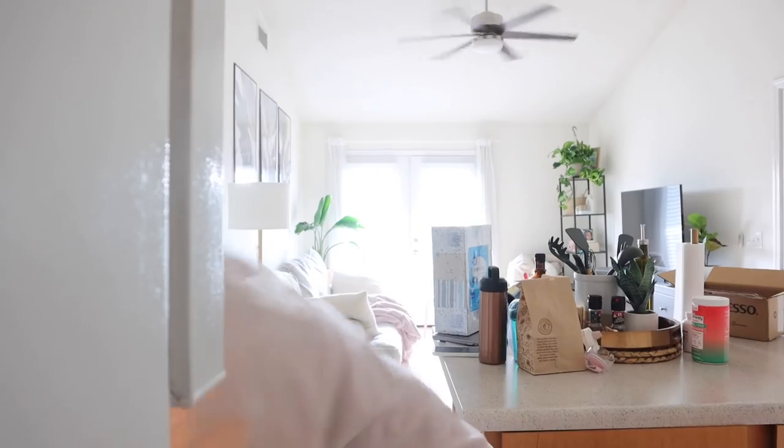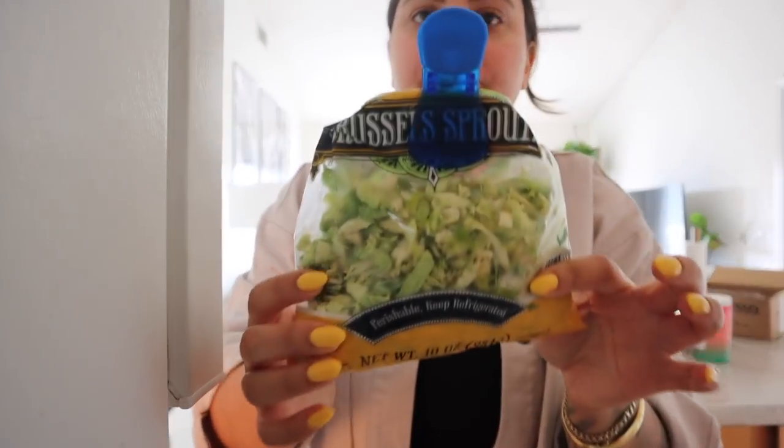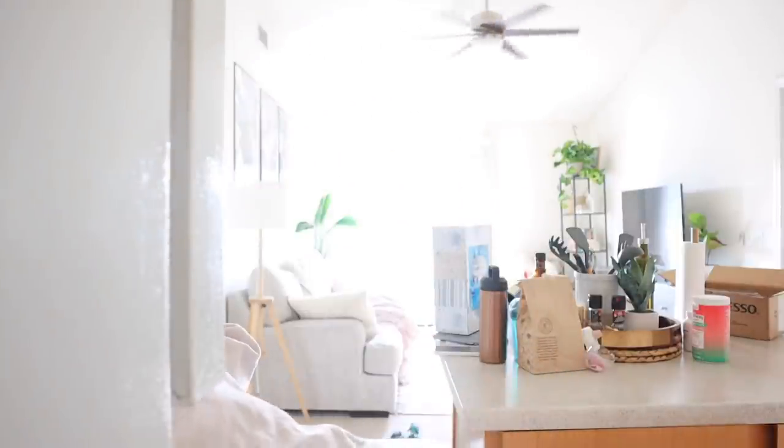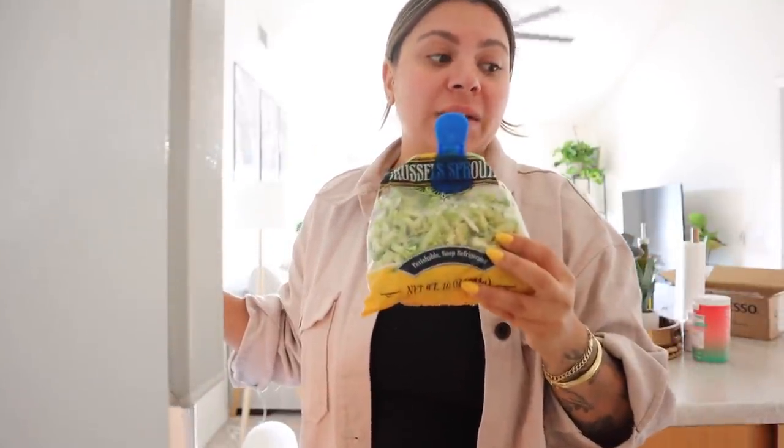I think I'm going to make some ground turkey, and then I have some shaved Brussels sprouts, and I think I'm just gonna mix that all up. Oh, I also have spinach, so I can throw that in there too, and I'm just gonna make a bowl. Just throw all that stuff in a pan. Actually, the Brussels sprouts I'm gonna put in the air fryer, get them nice and crispy. And then the rest of the stuff I'm just gonna toss in a pan and then have it over rice.